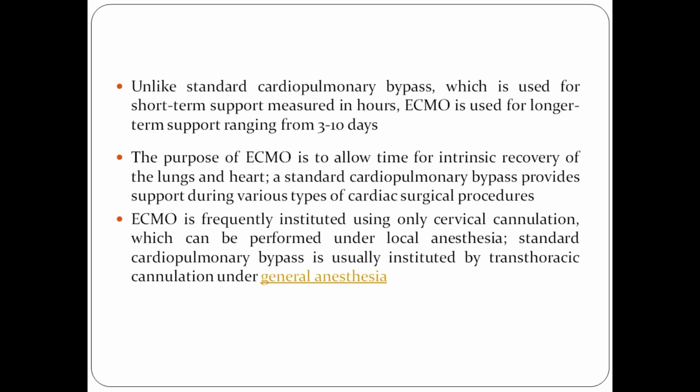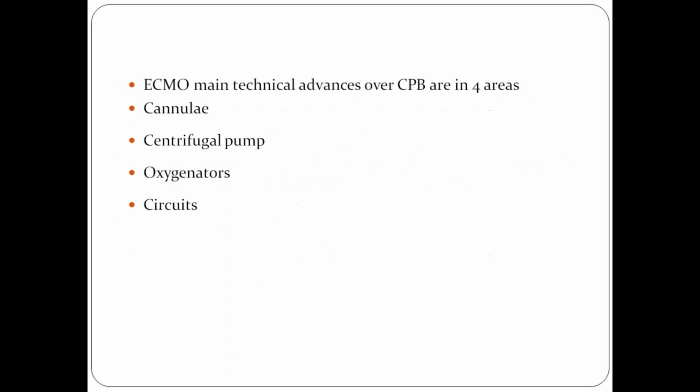So one myth is that ECMO is the same as cardiopulmonary bypass, what we do for cardiac surgery. Well, it is not completely correct because it's used for a much longer period of time. I will not get into details of that because you have had it all day. You have been discussing those things.